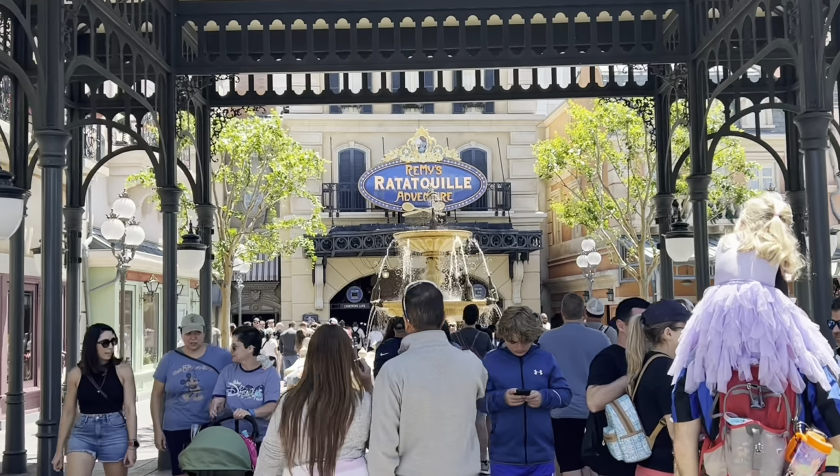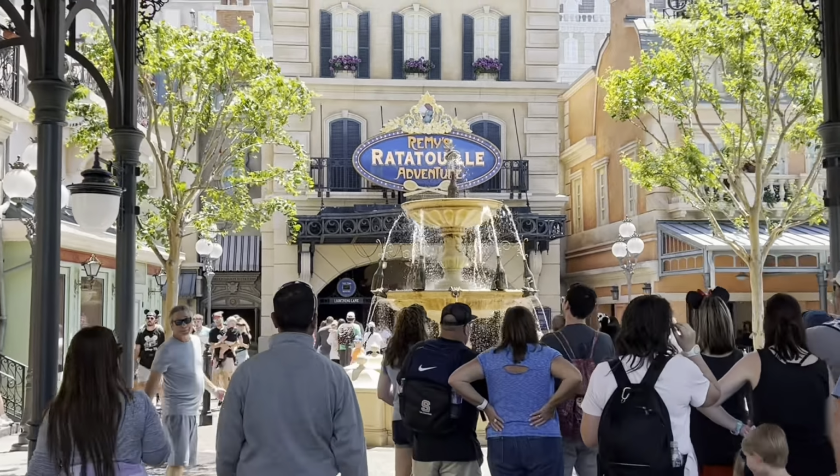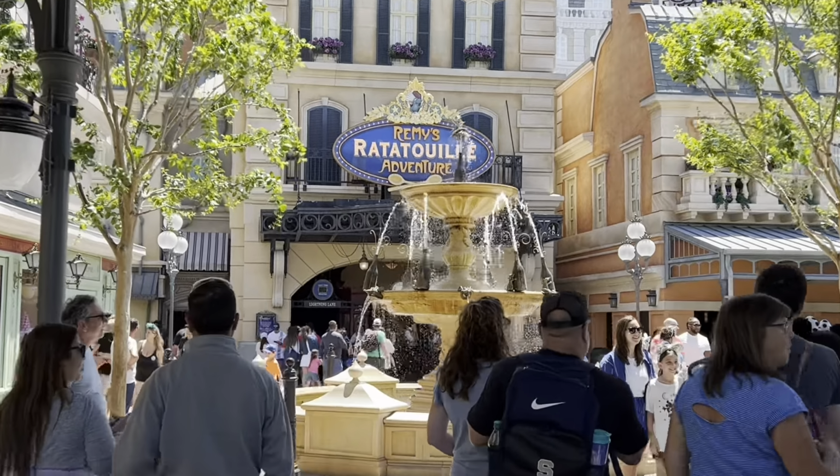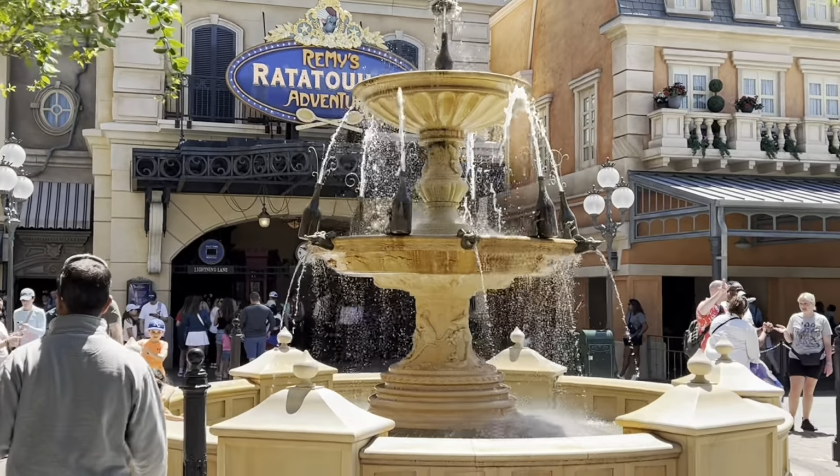We are back here in the France section in beautiful Paris in the back of Epcot to ride a new ride, Remy's Ratatouille Adventure.